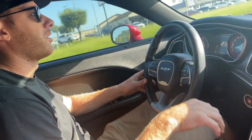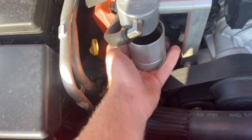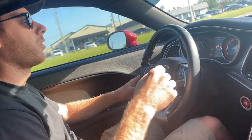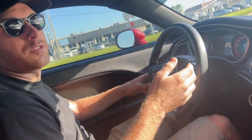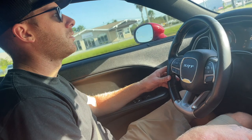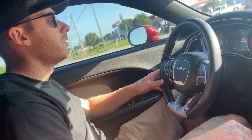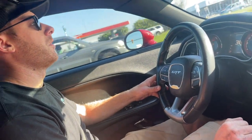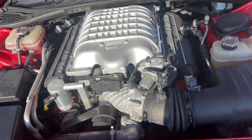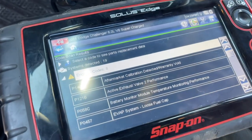The oil in the catch can is a little concerning. Oof, quite a bit of oil. But we'll check it once we get back. I mean, I expect a motor with this amount of miles on it to breathe that much. I'll probably have to get out of the car, look at the VIN, see if the motor matches the VIN on the body. Pretty dang clean, honestly.